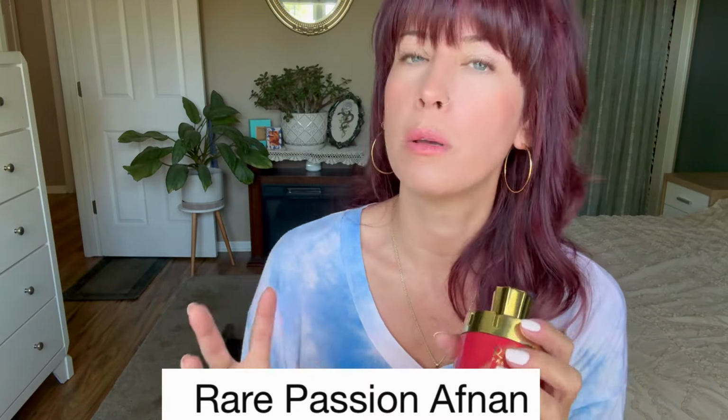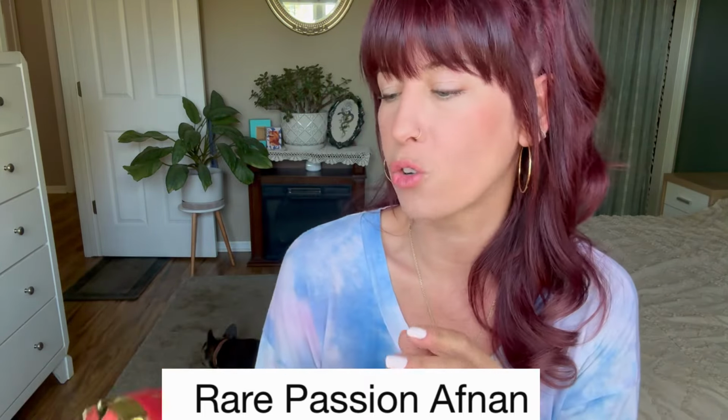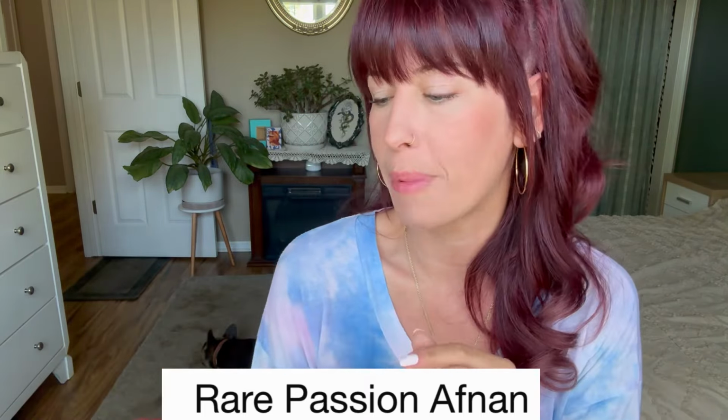I don't get so much of the rose. It's a little bit in the background. It's mainly that orange blossom and that creamy vanilla, mixed with the orange that's in here. Citrus sunshine is the best way I can describe it. I'm so glad I had this one in my collection. And speaking of citrus sunshine, I have another one that gives me the same vibes.